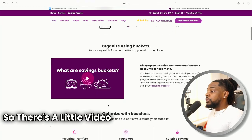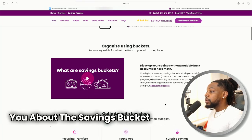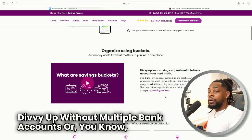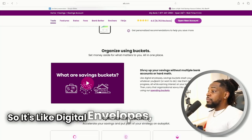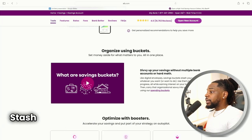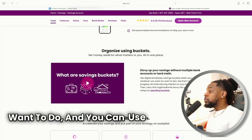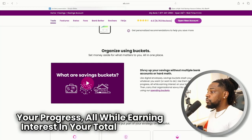So there's a little video here that will talk to you about the savings bucket, and how you can divvy up without multiple bank accounts, or having to actually do a lot of mental math here. So it's like digital envelopes. Saving buckets stash your cash for whatever you want to do, and you can use them to track your progress, all while earning interest on your total balance.